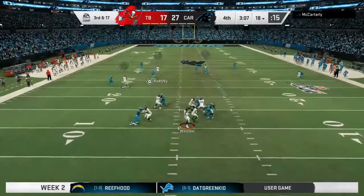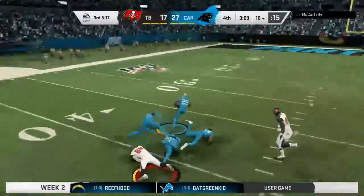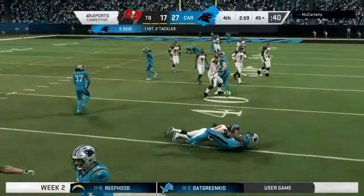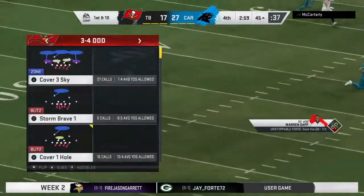Here's Winston. He's going to fire one deep, middle of the field. Into double coverage, and it's intercepted. Picked off by the safety, Eric Reed. And he returns it into enemy territory down to the 45-yard line.